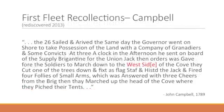Now, this is the key document that we discovered, which in many ways is the huge piece of evidence. This is the first piece of evidence from a young sailor on the Lady Penrhyn, John Campbell, just a young man. It's a letter that he wrote to his parents in 1789 describing what happened, basically. And I'm just going to jump forward, but essentially on the 26th, they arrived the same day. The governor went on shore to take possession of the land with a company of grenadiers and some convicts. At 3 o'clock in the afternoon, he sent on board the supply for the Union Jack.